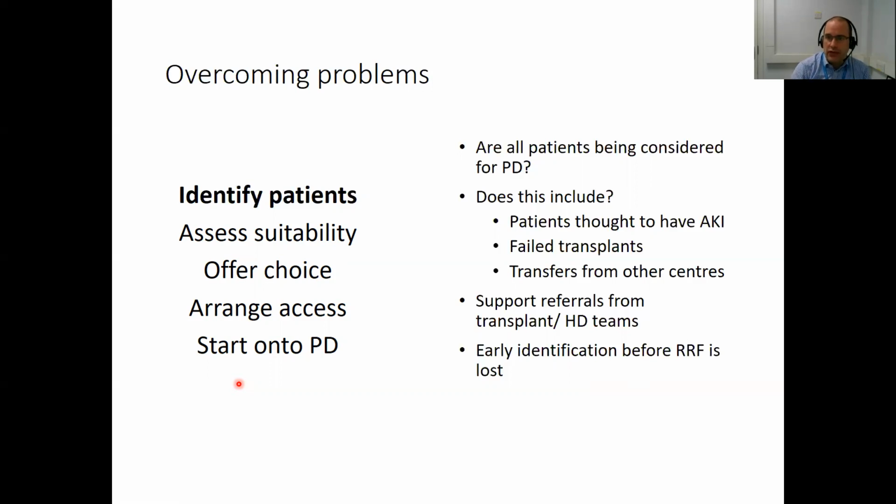That doesn't mean that they need to start acute peritoneal dialysis, and Hugh Cairns will be talking in another video about the delivery of acute PD, but it may be that they have an opportunity to meet and discuss a home therapy within the first month or two of starting on to hemodialysis.